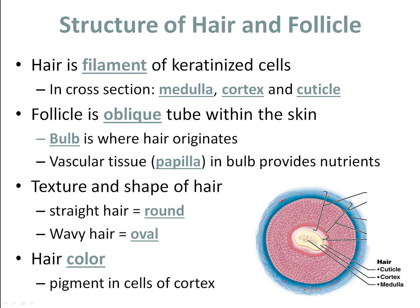So the structure of a hair and a hair follicle. A hair is going to be a filament, which is basically a long strand of keratinized cells. In cross-section, we are going to have three parts to the hair. So this right here is the hair, and the middle part of the hair in here is the medulla. The outer part outside of the medulla here is the cortex. And finally, we have an outer cuticle, which is this layer right here on the very outside of the hair. So those are the three layers of the hair.